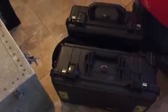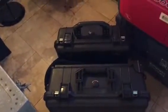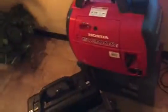Some stuff from work here to make sure that it's protected, because this is the heart of the whole company, the server and all the data, tons of backups and everything else. These 2 cases here have pretty much everything I would need if I had to just go. I would just grab these 2 cases, completely waterproof. Basically it. I'm just sitting around waiting.